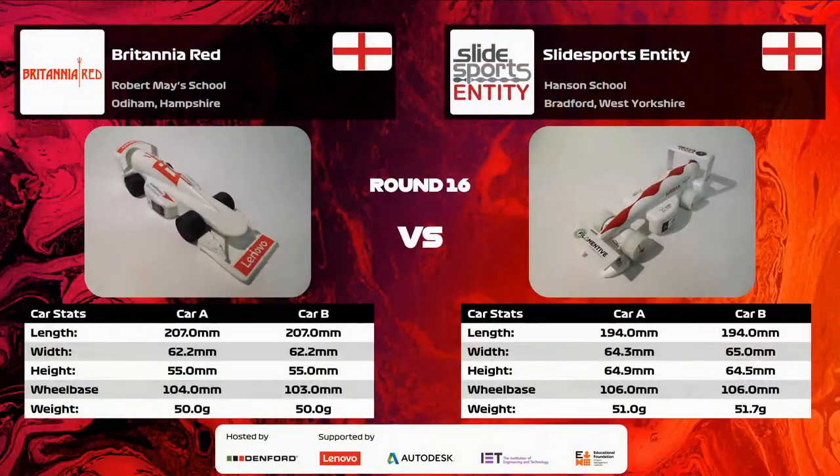Britannia Red on the left of the screen, Robert May School, Odiham, Hampshire, taking on Slide Sports Entity, Hanson School. Now, you know someone from that team. Wait one second, but what do you notice from the Britannia Red? It's a very streamlined design. Yes, it is a very streamlined design from both cars, really. Britannia Red going for a flatter peak at the start with their nose cone, whereas Slide Sports Entity goes straight into that cone design.